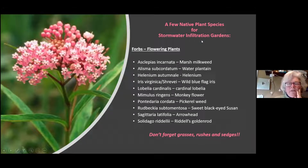So here's a few native plant species that do well in sunlight, full to partial sun, mostly full. This is just a mere smattering of the plants that you can put in there. And this is, of course, marsh milkweed, such a beautiful species of milkweed, very attractive to monarchs. There are so many. I could just bore you to death going on and on and on with them.